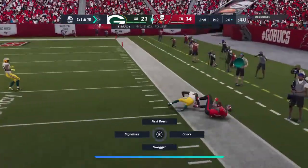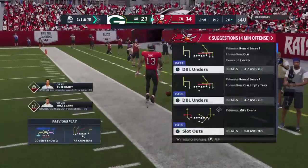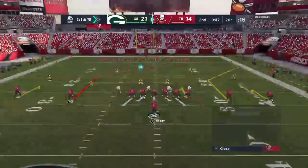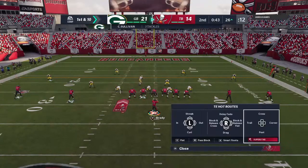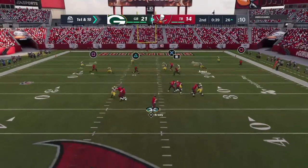That's complete to his running back, Evans. And he'll go down, but not before getting this inside the 30. 28, a really good pickup of 28 yards. First down. 1st and 10 at the 26-yard line. On first down, Brady.